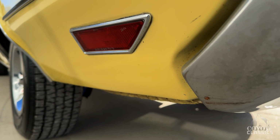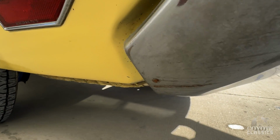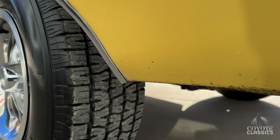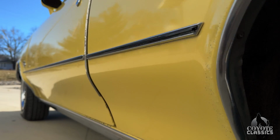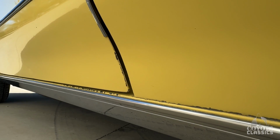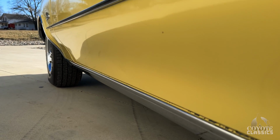As we go through the back here, like I said, there's some little scuffs and stuff on that bumper. Back quarter panel's good. Just a few little rock chips that have been touched up. Over the wheel well, it's great. Again, just some chips. Bottom corner of the door is great. Top of the rocker panel is excellent.